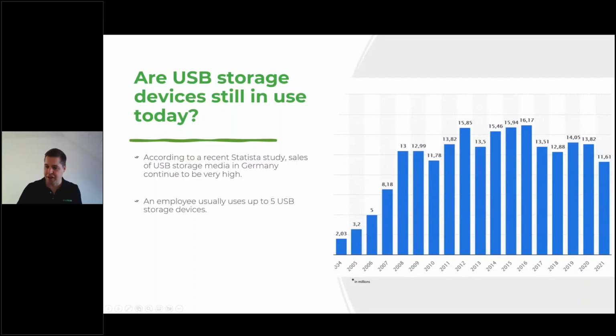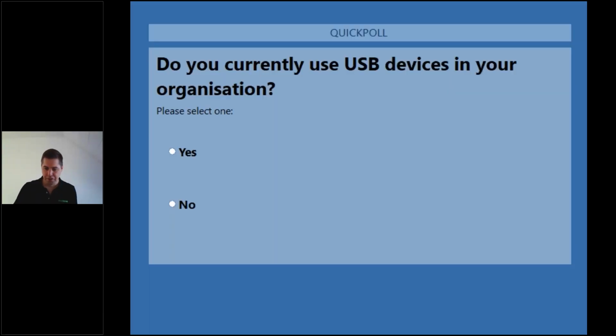And I've got a question for you. What do you think? Are USB devices still in use? I would like to start a short poll. So do you currently use USB devices in your company? Just tell us your opinion.